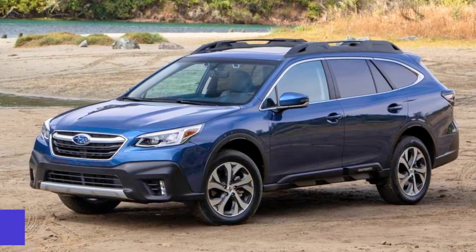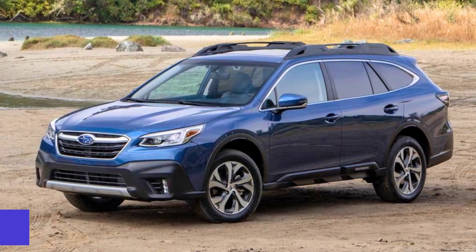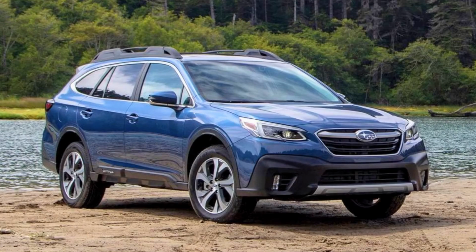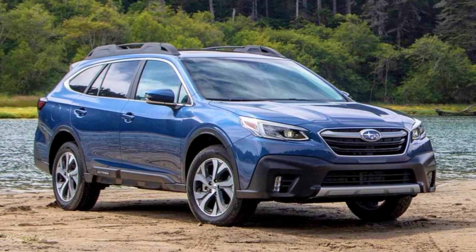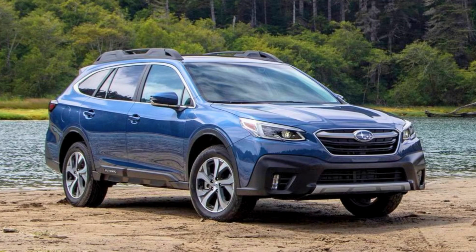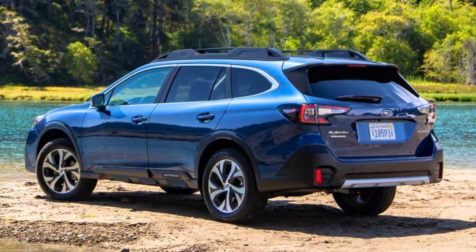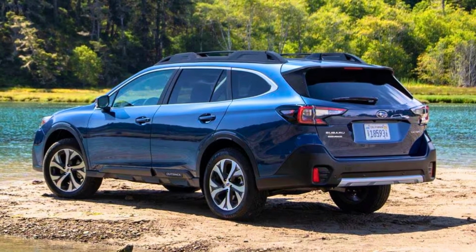Number 6. Subaru Outback. While folks are scratching their heads, torn between choosing a crossover SUV and a good old family sedan, the Outback swoops in like your favorite all-in-one kitchen gadget. It's a sturdy, safe, and versatile wagon that's got the flexibility of an SUV, the charm of a crossover, and the coziness of your trusty midsize sedan.